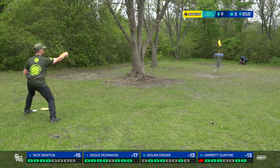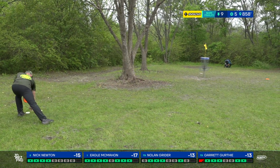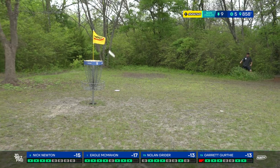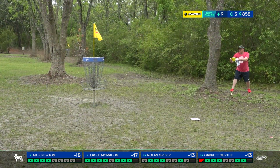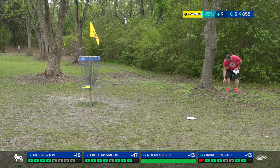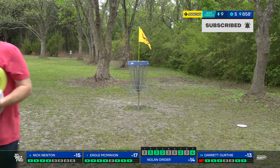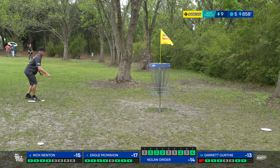Here's double G to save birdie. Oh, and that just barely drops. It looks like the wind kind of picked up. Conditions are definitely worsening as the day goes on. And Nick can't seem to line that one up correctly. He's going to lose 2. Yep. Nice birdie there by Nolan. Nick will just clean this up real quick.